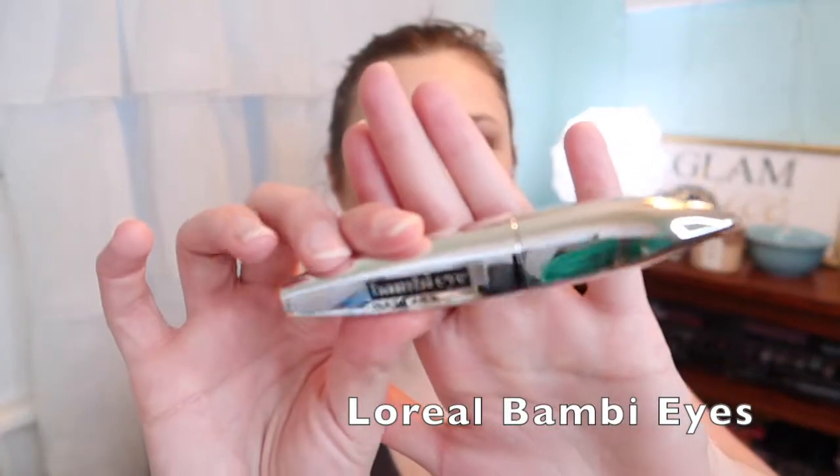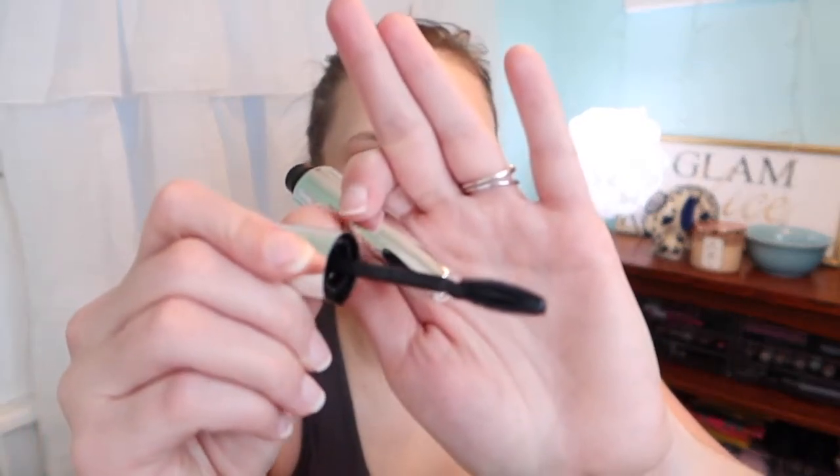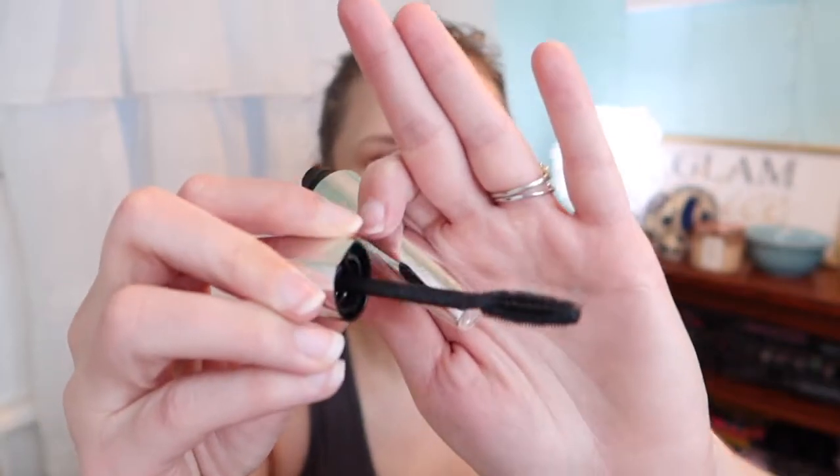Alright, so Bambi eyes. Let's try her out. Here she is on the outside, so excited. And then here is the wand. Love this. Okay, it's a little wet of a formula, but it did just open. See the difference? Alright, this is where we're at.